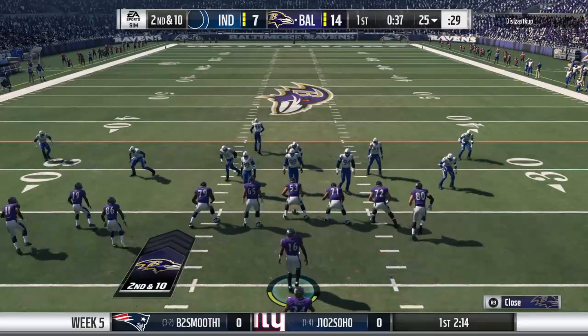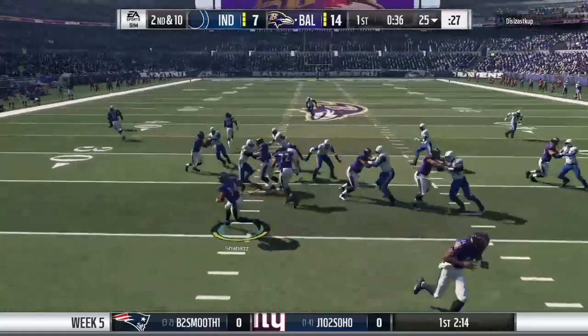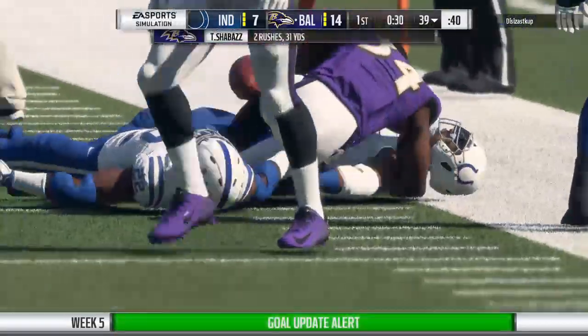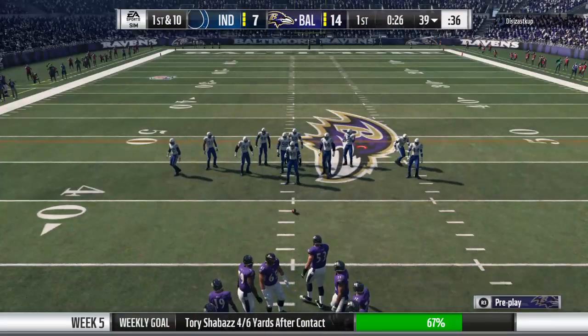2nd down following the incompletion. A handoff as they run the counter play. And he gets this one just shy of the 40. They'll mark him down at the 39. They get 14 on that one. That's good for a Baltimore first down.